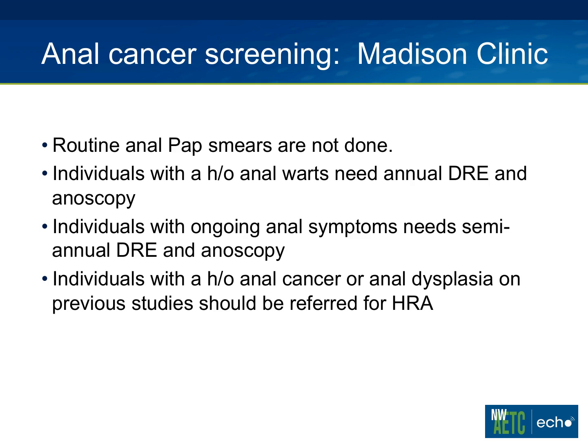For individuals with ongoing anal symptoms, we ramp it up a little bit and do semi-annual DREs and anoscopy. And for those individuals who have had anal cancer or have had anal dysplasia, because they have a Pap smear that was done somewhere else or a long time ago when we used to do them at the Madison Clinic, or they had pathology sent on anal tissue that was sent in for anal warts that shows dysplasia, then we just started doing HRA at our clinic.